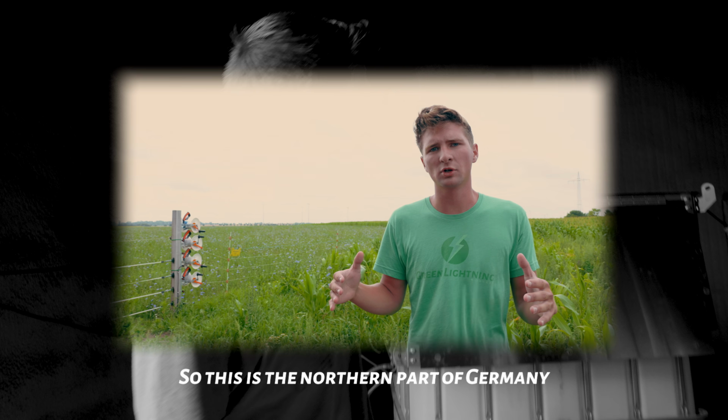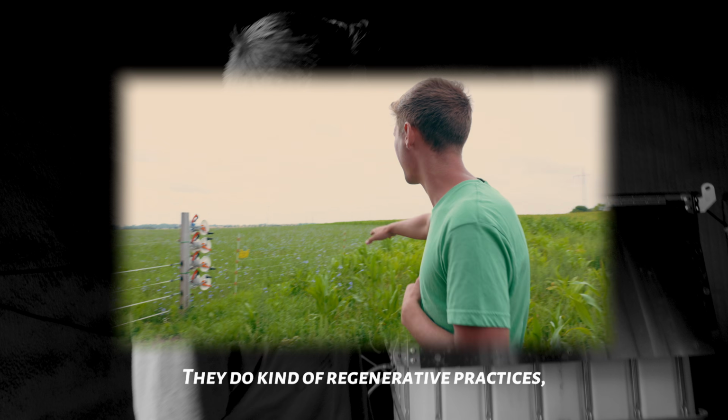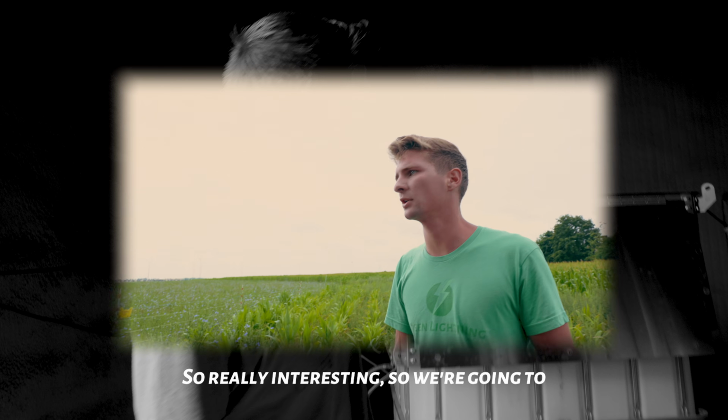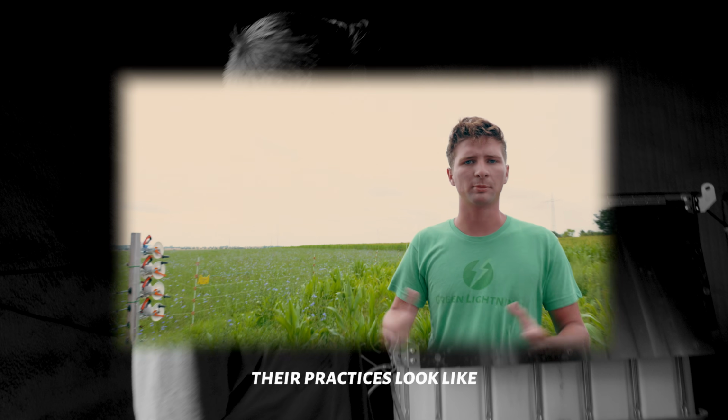So this is the northern part of Germany. They do kind of regenerative practices. You can see cattle and crops. So really interesting. So we're gonna see kind of what their practices look like.